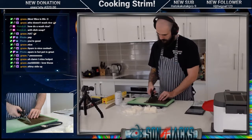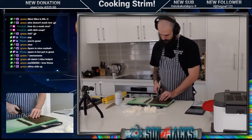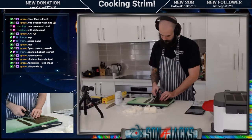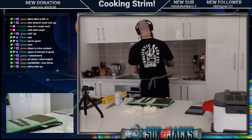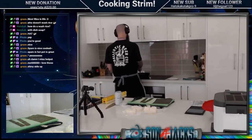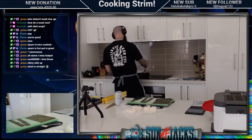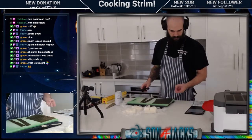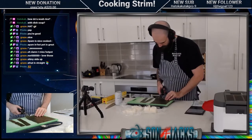Now, I cut it about as straight as I walk into a scene, so as you can tell, it's about as straight as a pride parade. Oh, there's even little lines on the thing, I think. I still got it wrong. Shiny side up. Oh shit, that's quite hot. Oh yeah. Round that Spam up. Let's go, boys. Exactly, what is straight? Nothing. Nothing straight. Everything is shit.